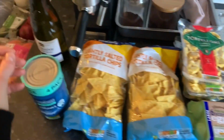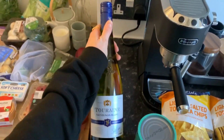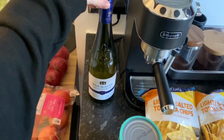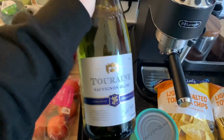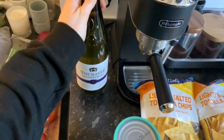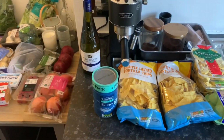And then lastly, of course, I got a bottle of wine. This is the Touraine Sauvignon Blanc. This was actually a recommendation from my mum. I was on the phone to Mum this morning and I asked her which wine from Aldi she would recommend, and this is the one that she told me to get. I think it was $5.99, $6.99. So I'll have a glass of that later.